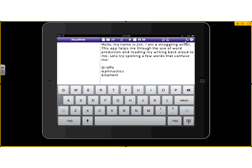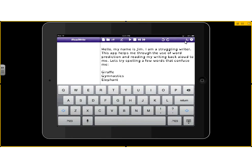So this is kind of how our iReadWrite tool is going to look. It does a really nice job with prediction. It does a really nice job with the spell check. It does a nice job reading out loud in the voice. It has a good voice to it too.